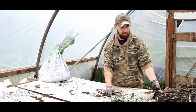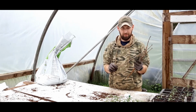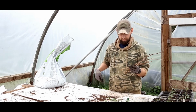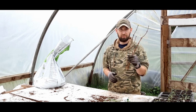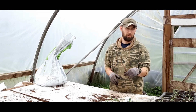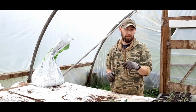So what we did, we took just a few cuttings. When you take cuttings from the grape, first of all, neither me nor Monika are experts on planting grapes or taking cuttings from grapes. It's the very first time we've done it. We just looked up a few videos online and that's how we know what we know. So we're not claiming it's the proper way or the right way to do it. It's just how we're going to do it.